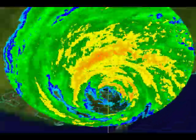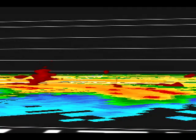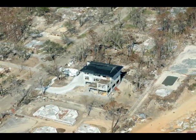By identifying and recognizing the power of the double eye wall, collapsing cores, and rotational wind events, it becomes clear that the winds of Katrina produced extensive damage before the waters came ashore. I'm meteorologist Dr. Bill Williams.